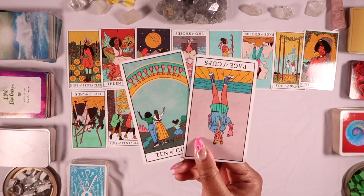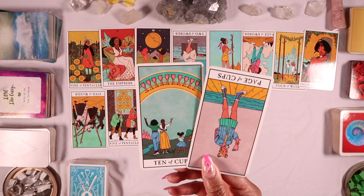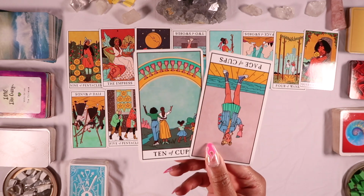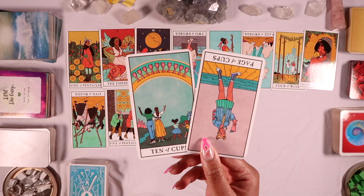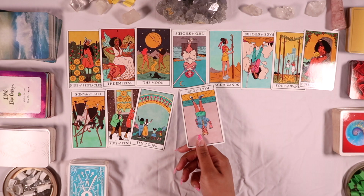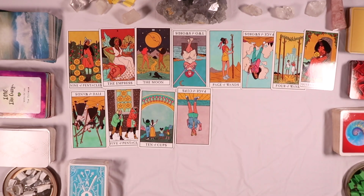And yeah, look at this. We got Page of Cups in reverse, Ten of Cups. Been there, done that. They're not looking for a connection that's short. They're looking for marriage. They're looking for marriage. They're looking for their life partner. Ten of Cups, your soulmate is ready for the long haul. That's exactly what they want. They want a long-term connection. They want forever.